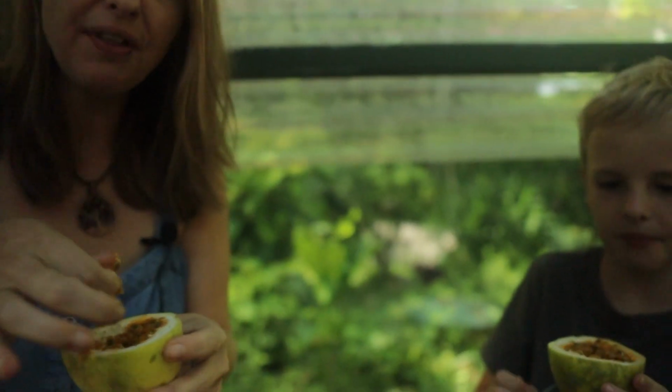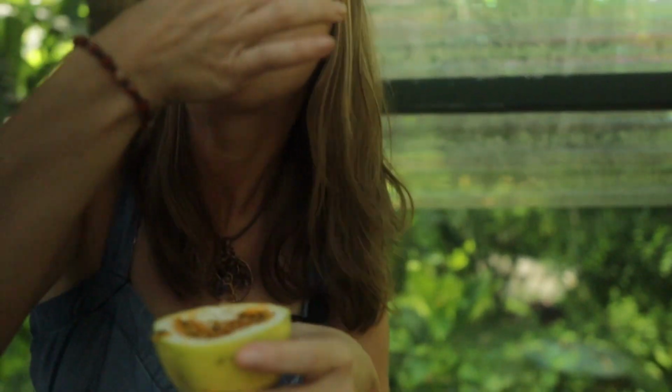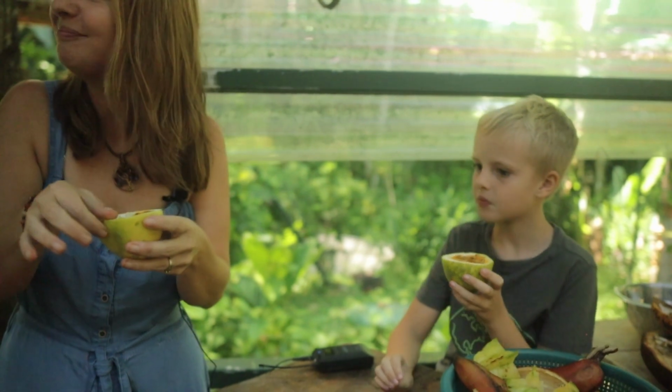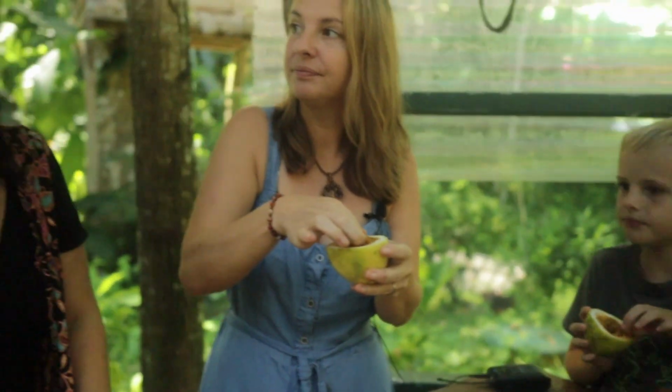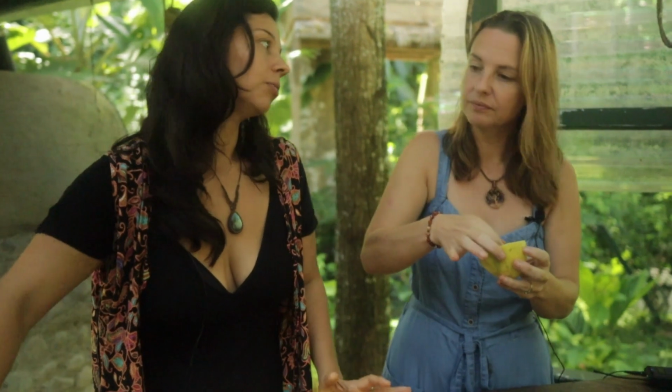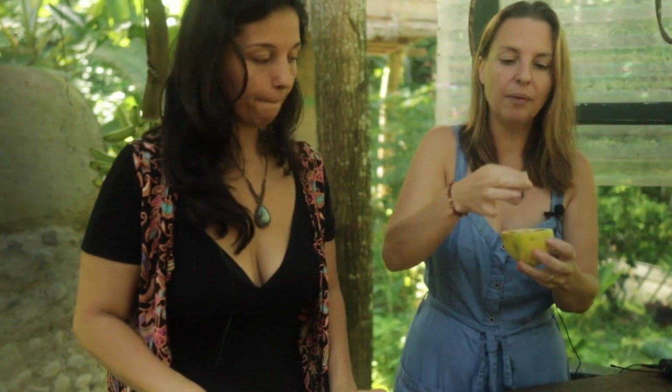Very sweet. That is delicious. That's my favorite so far. I love it. And the juice is very common to make. You can just blend it and strain the seeds. And with the juice, you can do many things, you know? That is delicious.